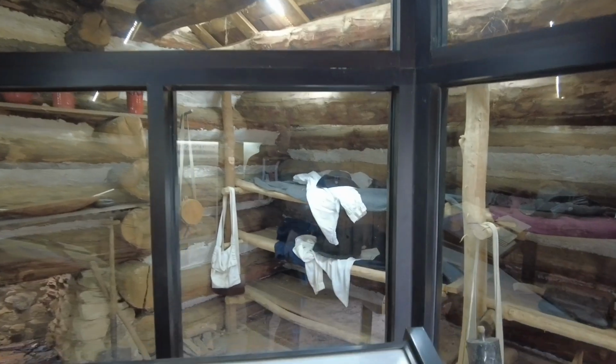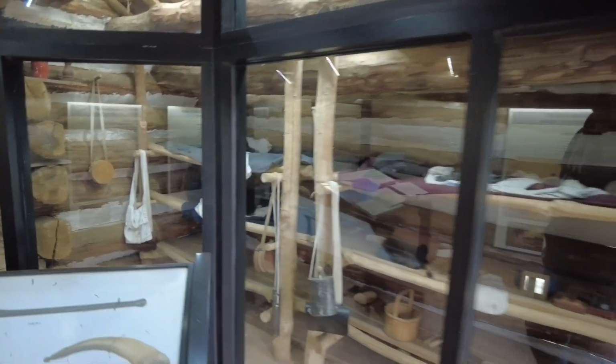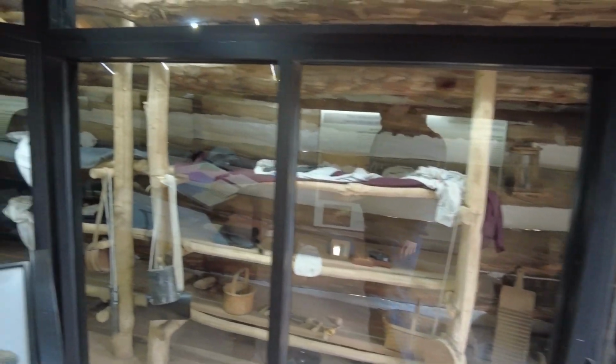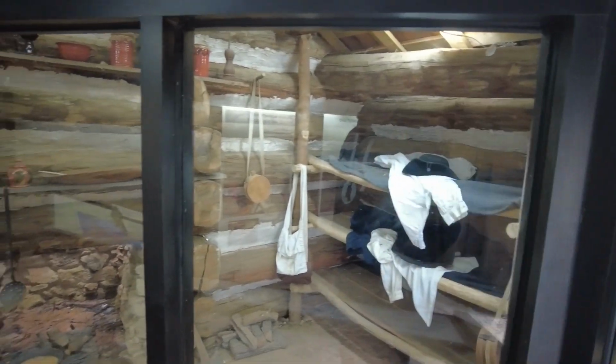And this is kind of what a bunk would look like inside one of the cabins. And these are some of the tools that they would have for everyday life. Canteens, washboards, a 3-pointed hat. That was a necessity back then.